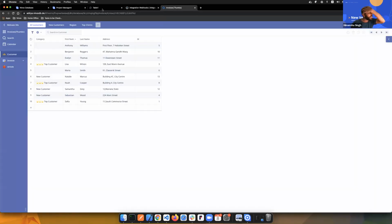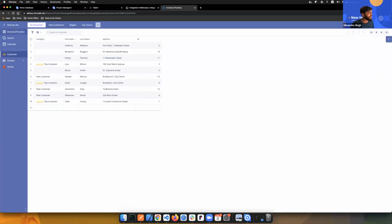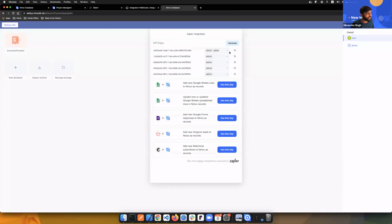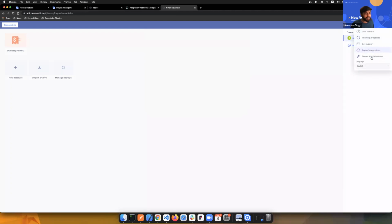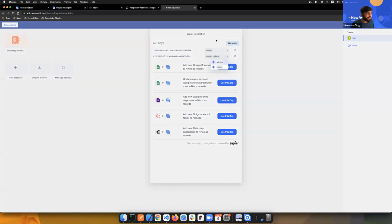Now I create an API key. Where is it? Oh, here it is. Now I create an API key which is restricted only to admin rights. Let's go to Zapier integration and disable editor and only admin. And how about I create another API key just for editors. The idea is very simple: this key is allowed to create records, but this one is not.